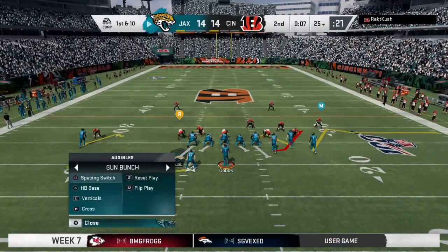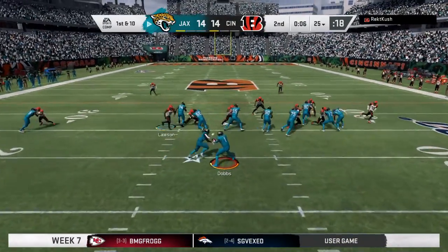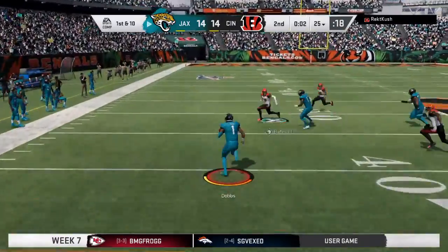Jaguars come to the line to start their next drive. Time here for likely one play, and then these two teams will head to the locker room all even. And you know the play caller's just feeling it right now. Let's go ahead and go.